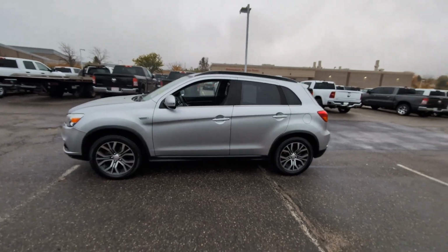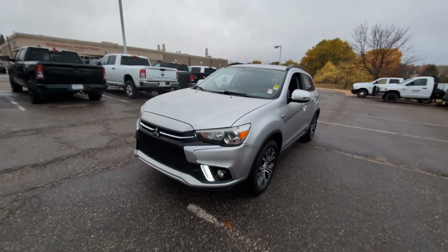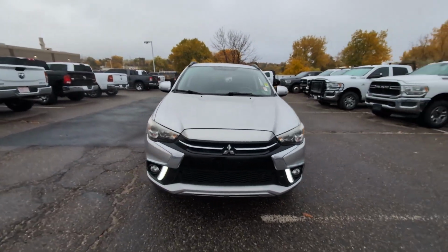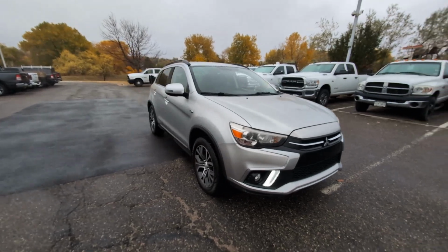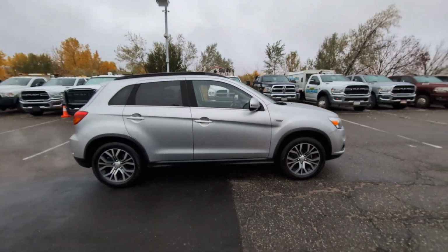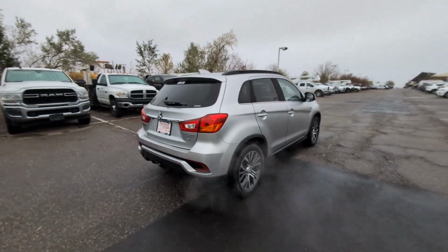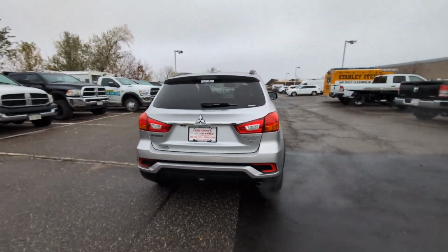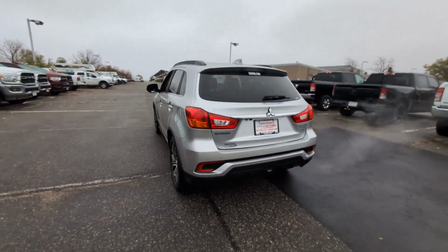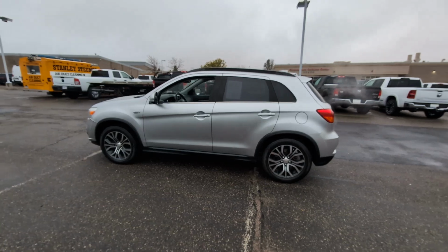Go home happy with the 2018 Mitsubishi Outlander Sport. This vehicle is an outstanding buy with fewer than 110,000 miles on the odometer. Here's a tech-savvy Outlander Sport that punches up your daily drive with touchscreen infotainment, a flexible interior layout, advanced safety features, and handsome looks. Enjoy all the conveniences this snazzy, subcompact crossover has to offer.